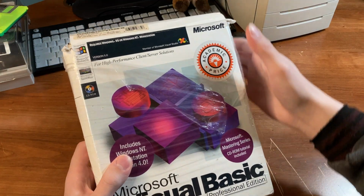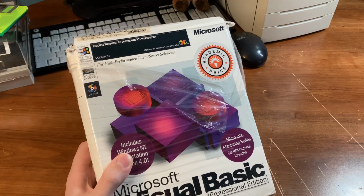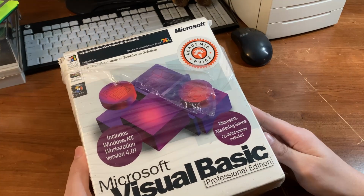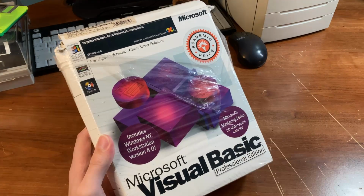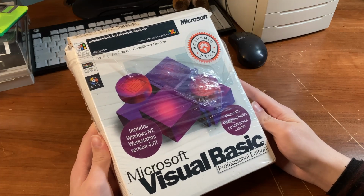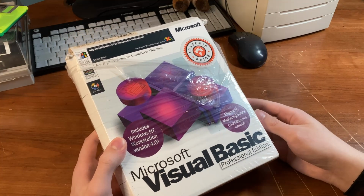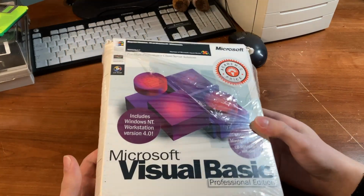So as you can probably tell, this is far from an open, but I still think the contents will be fairly interesting to have a look at, mostly because it's Visual Basic. You know, a lot of people don't look at this as the sort of thing you would pay for, so it's really interesting to see it in a box. The fact it comes with an operating system is really strange to me because it's like, who is this for? Is it for someone who bought a computer but doesn't have an operating system on it? Or with an operating system so old they can't run this on it? I don't know, but let's just get this open and have a look at it, I guess.